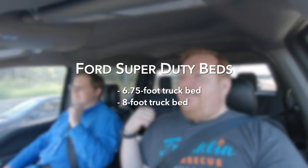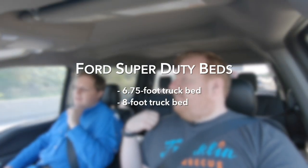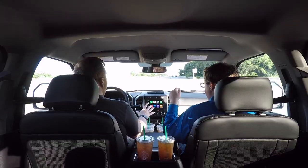Yeah, get the dually. Get even bigger. And then there are two bed sizes you can choose from. Well, this, I believe, is the shorter one. Yeah, so there's a million different ways you can spec it out.